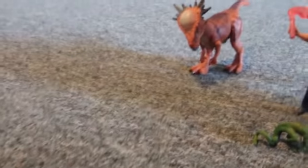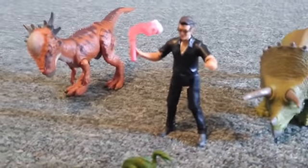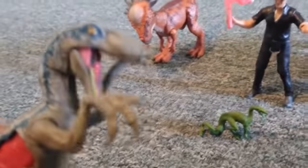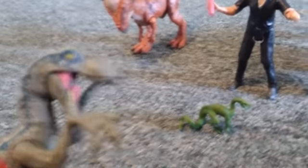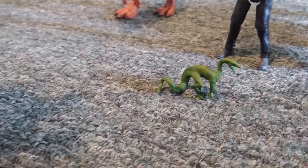Oh, no. It's hard to get that one to stand up, that one ramming dinosaur. Stiggy, I guess. It's hard to get him to stand up. Yeah, let me see Blue. Rawr. Let's fix this little part.